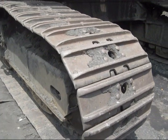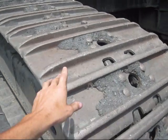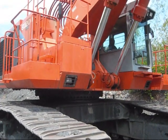Two different shoe sizes are offered by Hitachi for their EX1200. 28-inch pads or 35-inch pads. These are 35-inch pads you see on this 1200. The 28-inch pads are more commonly used on the front shovel configuration.